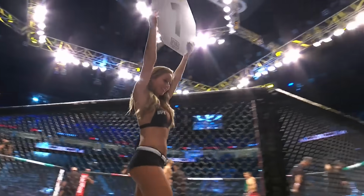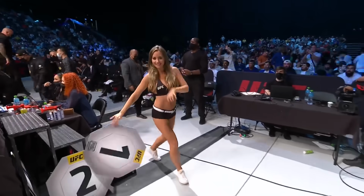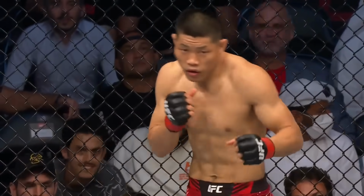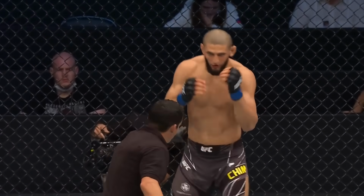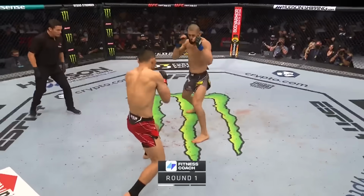Jason Herzog with a good seat for this one. The lovely Carly Baker back with us here on Fight Island. Scoot back. Intensity personified on both sides. This fight clock is brought to you by Fitness Coach App.